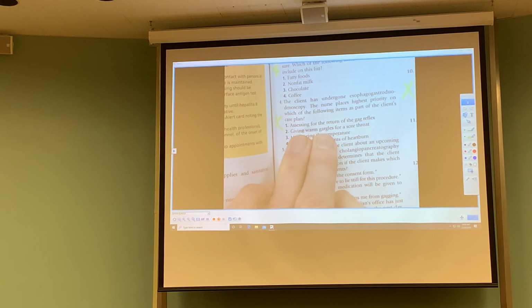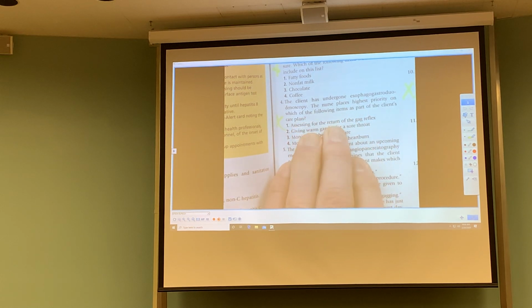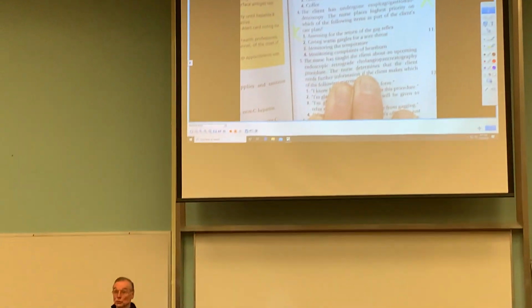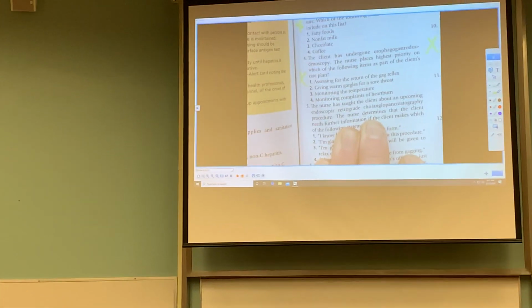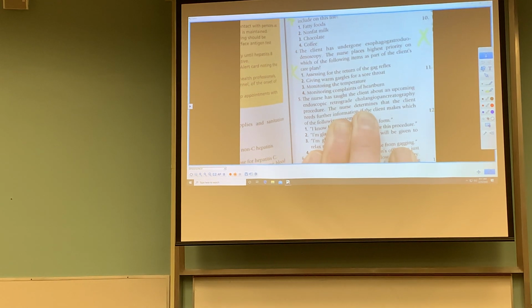The client has undergone an EGD, esophageal gastroduodenoscopy. The nurse places highest priority on which of the following items as part of the client's care plan? What is that, EGD? What do they do? It's a scope down the throat. How far does it go? Esophageal, gastro, duodenoscopy. They go right down into the duodenum. Okay. So, which of the following items has the highest priority?